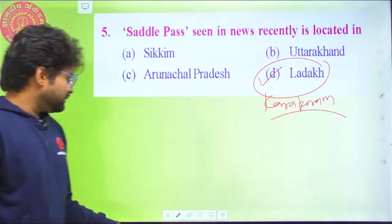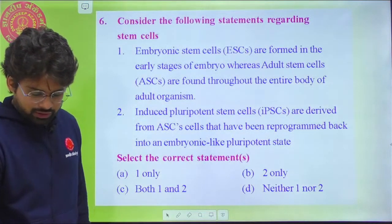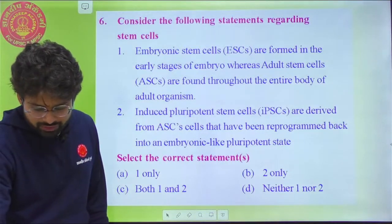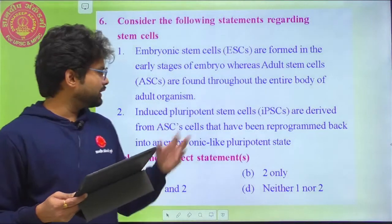Okay, the Karakoram ranges. The 6th, I would like to read from here also. The statements are very long. The 6th, yeah, the first option is, okay, look here by the way.